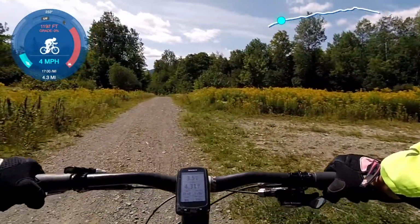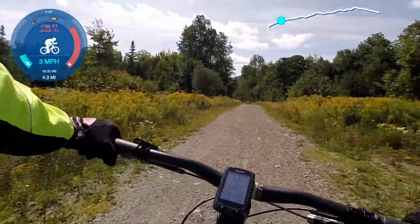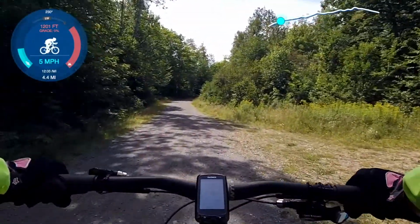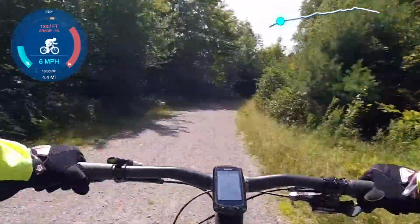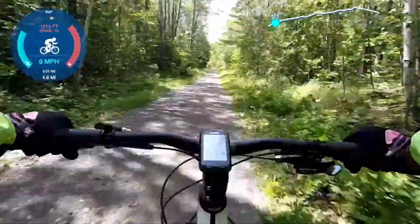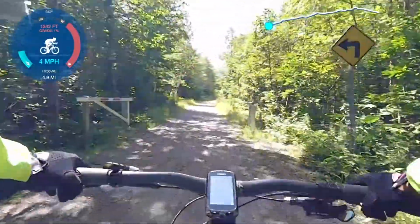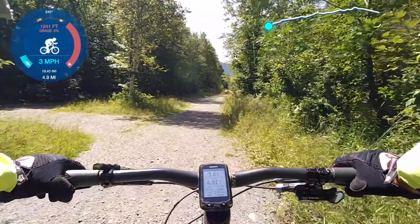On your right is just a shortcut over to Newton's Revenge Trail. At 4.34 miles, the Newton's Revenge Trail is on your right. This trail goes all the way up to the Stratton Brook hut. At 4.91 miles, you come to the end of the narrow gauge pathway.